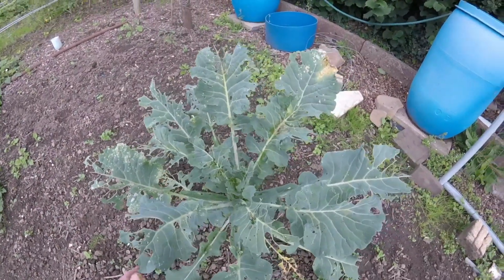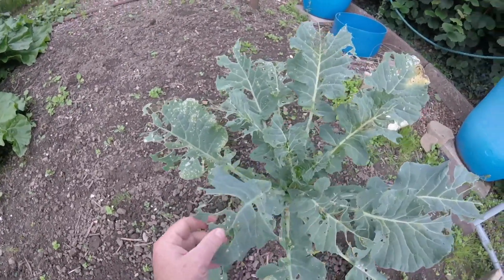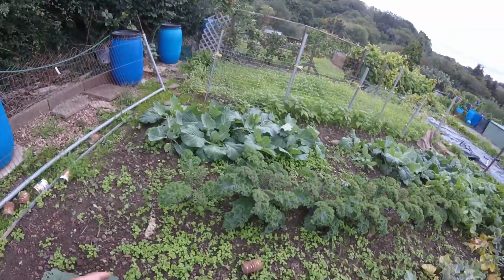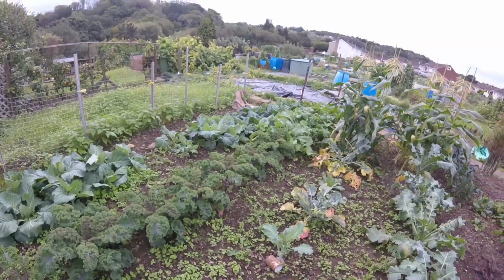People have been moaning and groaning about how badly they've been affected, but the trouble is they don't come down enough to go through all their crops, and all you've got to do is keep squeezing them or get rid of them or whatever. That's all you need to do.